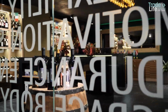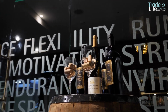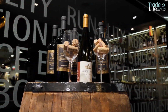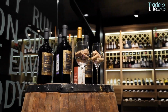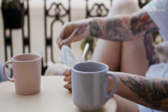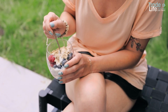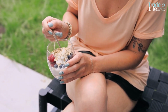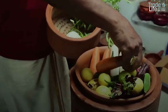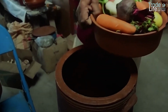Wine and beer production. Fermentation was also used to preserve grapes and grains, turning them into alcoholic beverages that lasted far longer than fresh produce. Yogurt and cheese. Dairy products would spoil quickly, so people in ancient Greece, India, and the Middle East learned to ferment milk into yogurt and cheese, extending its shelf life significantly. Fermentation wasn't just about preservation, it also improved nutrition, adding probiotics and making food easier to digest.